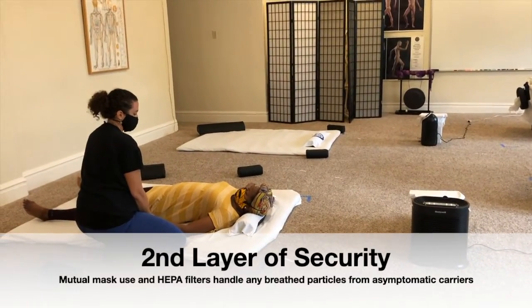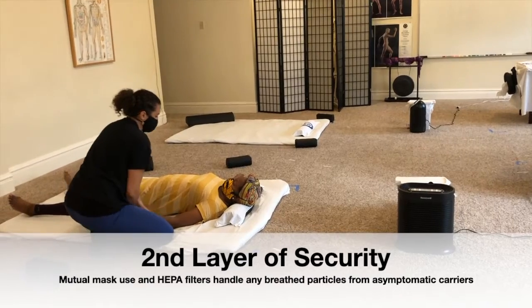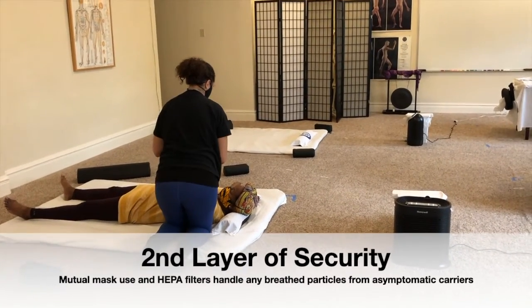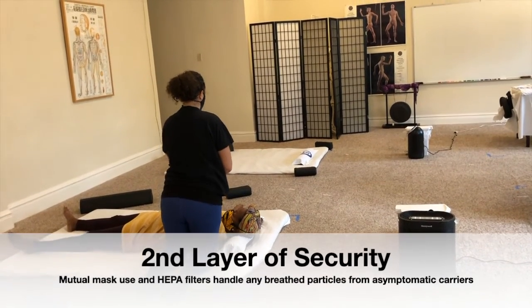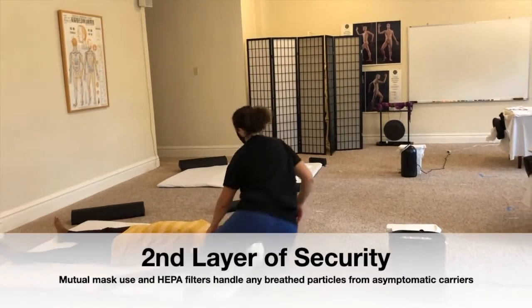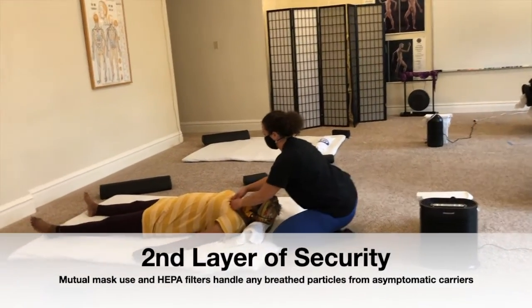First of all, we've kept symptomatic individuals off premises with the temperature and health screenings. But if we did have an asymptomatic carrier who was breathing out any virus particles, first, the vast majority will be caught behind the mask with the mutual mandatory mask use. In the event that any amount of virus particle were to escape the mask, that's then drawn towards the HEPA filters in the center of the room.